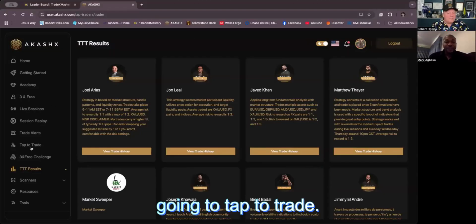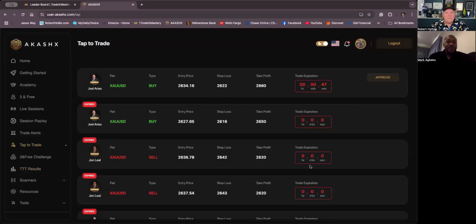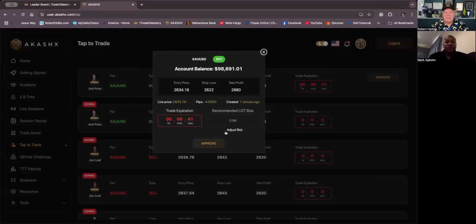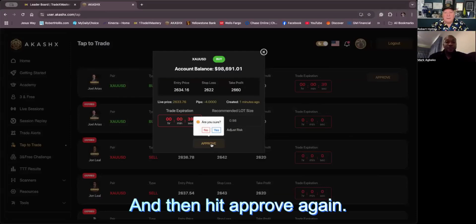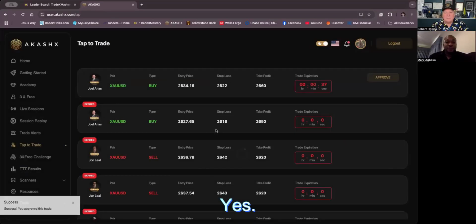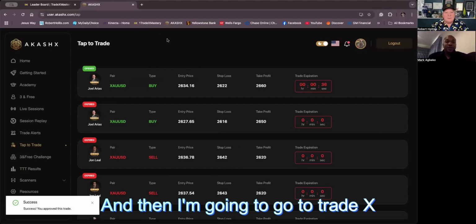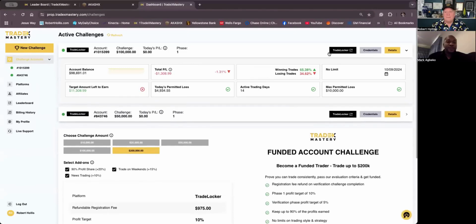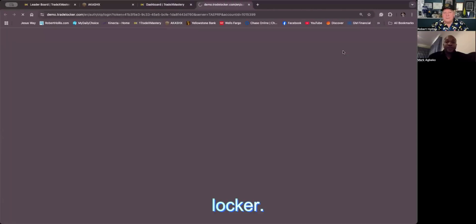So I'm going to tap to trade. There's Joel. All I need to do is approve, okay, and then hit approve again. Yes. And then I'm going to go to Trade X Mastery, and then I'm going to click on Trade Locker.